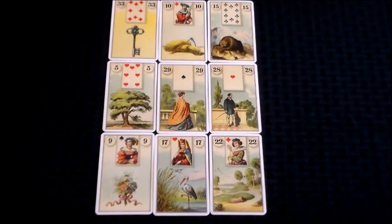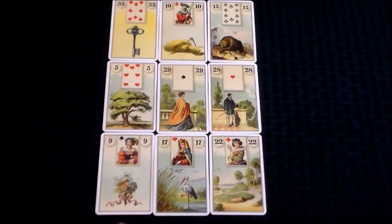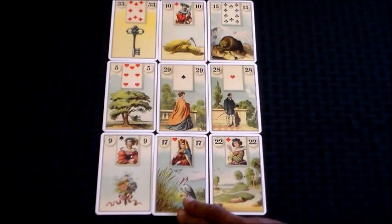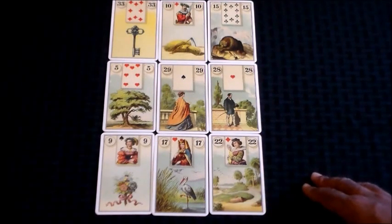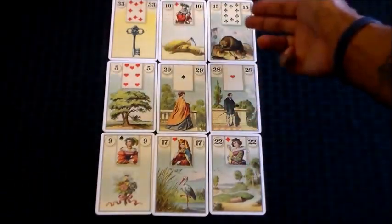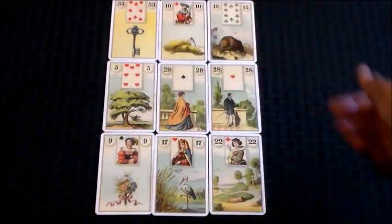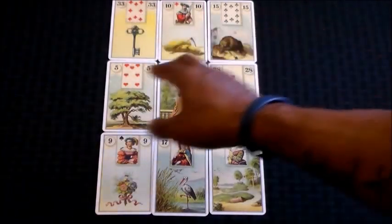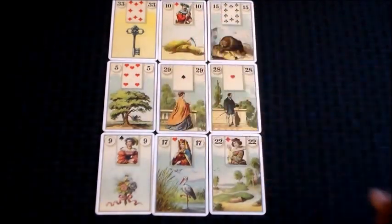When I read a portrait spread, what I do is I look at the cards that form the columns. We have 3 columns here, and the first column on the left is the past, the middle column is the present, and then I read the last column as something that could happen in the future. Then I look at the cards that form the corners, then I look at the 4 cards that form the diamond, and then I look at the cards that form the rows, and that is my entire process of taking a closer look at what's going on around the significator.